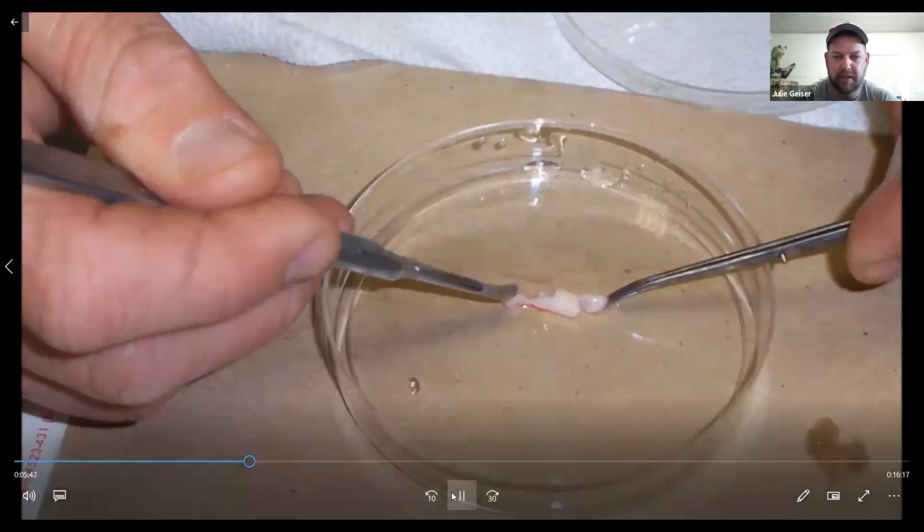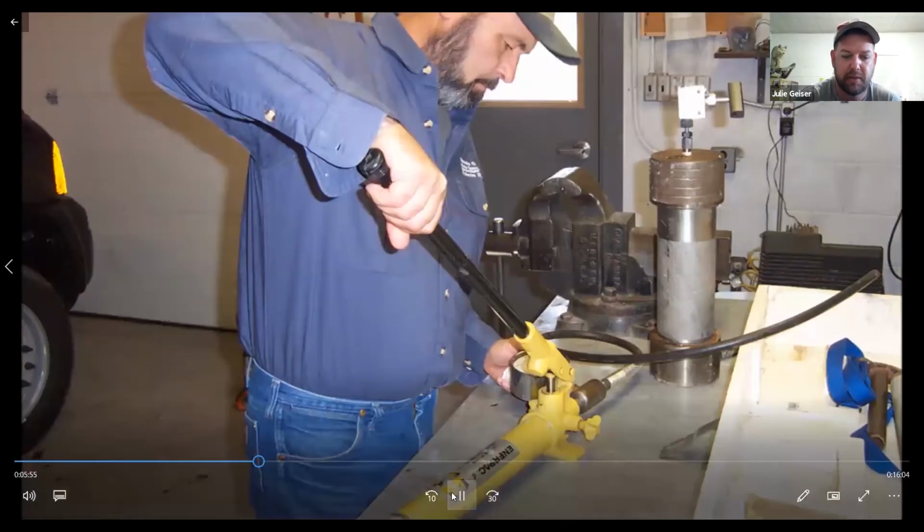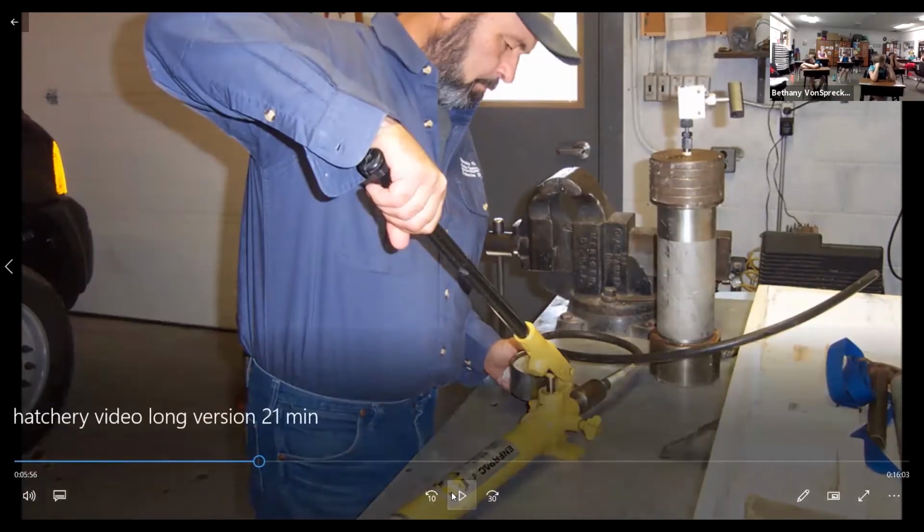So this is the mastication of the testes. So let's keep that all in a Petri dish, keep it dry, make sure that we're keeping the sperm viable before we actually want to create the fertilization process. And this is the triploid process that I was telling you about.